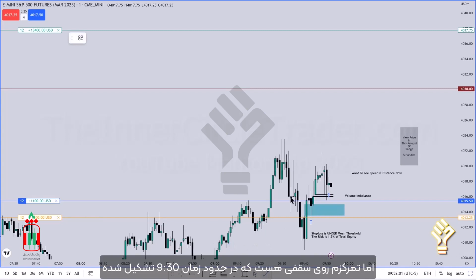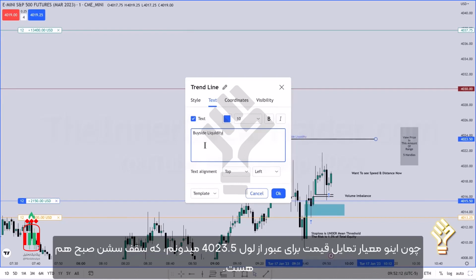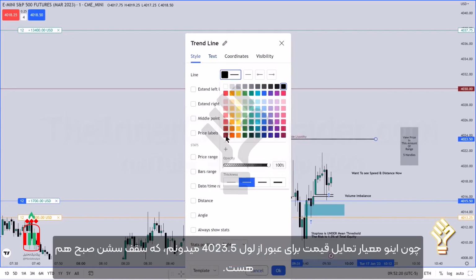But I'm focusing on the high formed around the 930 right there. I want to see speed and distance, how fast it can get through that high, because I'll be judging that based on its willingness to get through that 40.23.5 level, which is the morning session high.